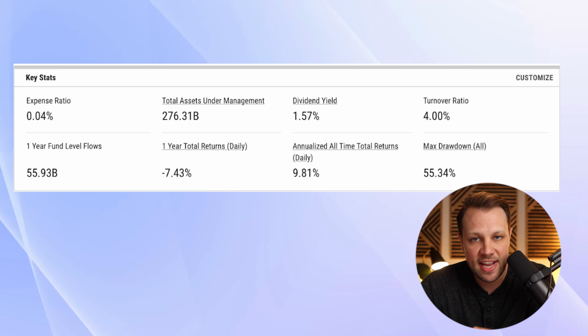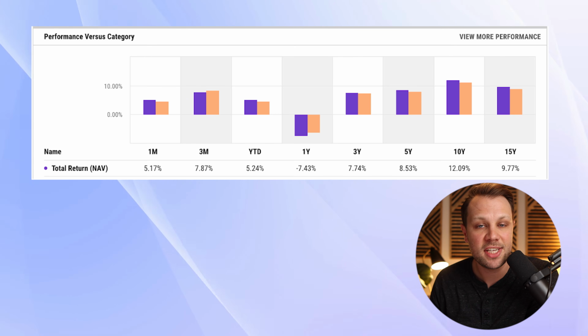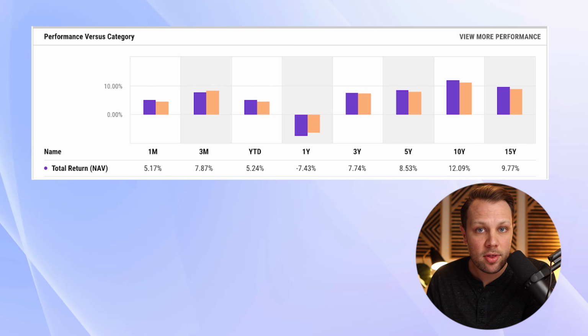And the total return since inception is 9.81%. And 9.81% is a fantastic return because over time, if you're investing your dollars, a few $100s per month with a 9.81% return over the course of 30, 35 years, you will become a millionaire if you get that rate of return. So it's an amazing return to have in place. Now let's look at the returns over the last couple of years. So over the last 3 years, it's been 7.74% at the time of recording this. Over the last 5 years, it's been 8.53%.